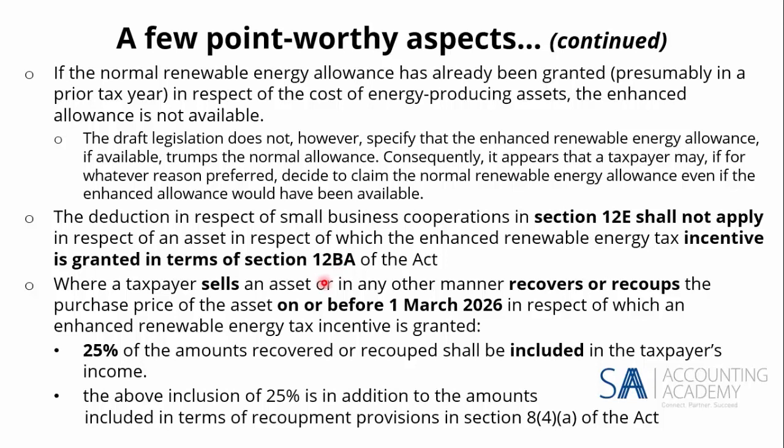If the taxpayer then sells the asset on or before the 1st of March 2026, in respect of where he's already received this enhanced energy incentive, then 25% of the amount that is recovered or recouped will be included in his income. This is over and above the amounts in terms of the normal recoupment section 8(4)(a) of the Income Tax Act. Right. So this is just if the enhanced 12BA was claimed and he then sells it on or before the 1st of March 2026, it's then included.